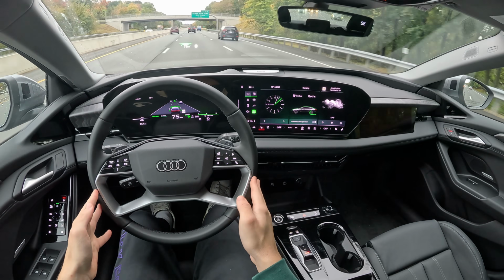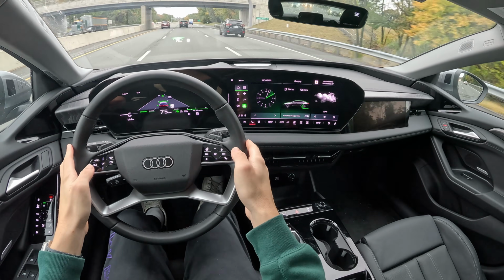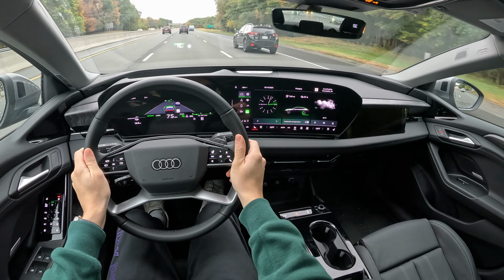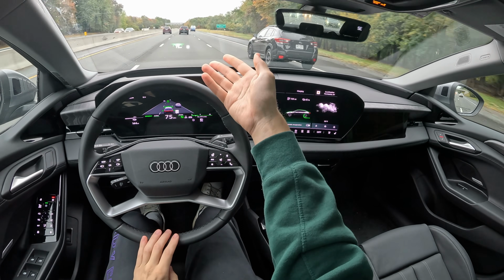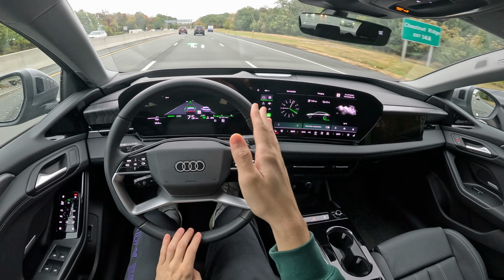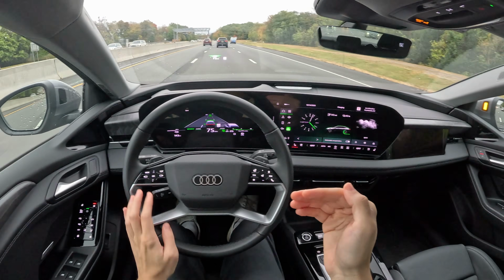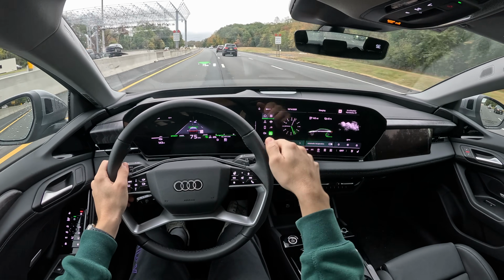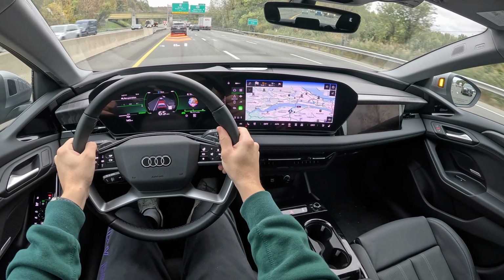I did notice around some corners it sways a little bit out of the lane, so you do definitely have to keep your hands on this vehicle at all times. I like the heads-up display graphics for this mode here. It's tracking the vehicle, and if you can see on camera, it puts a tracking marker on a vehicle up ahead and follows it in that sense.